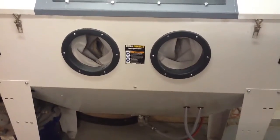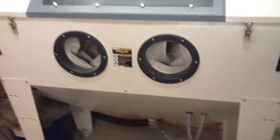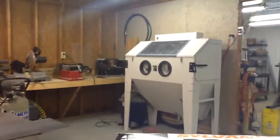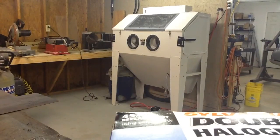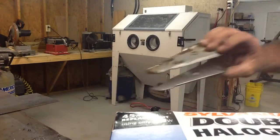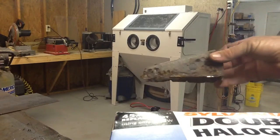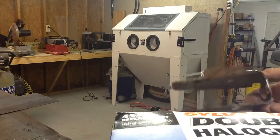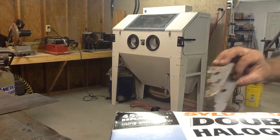And I'm going to try to set this up and take just a quick, maybe a minute video of blasting apart, and we'll see if we can do that now. And I know we've all seen blast cabinets work, but not this one, and hopefully this will stay right there. And what I'm going to do is take one of the old bumper brace brackets, and you can see they're pretty crusty, and put some sand to it and see what happens.